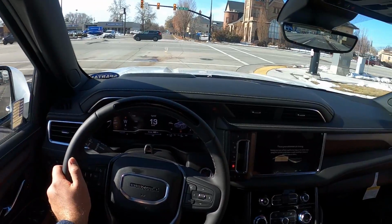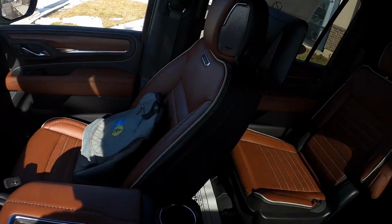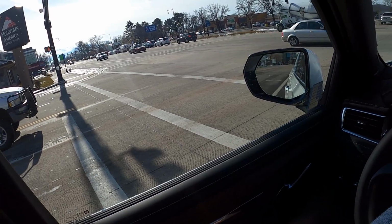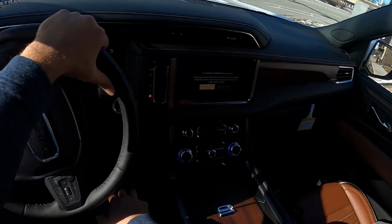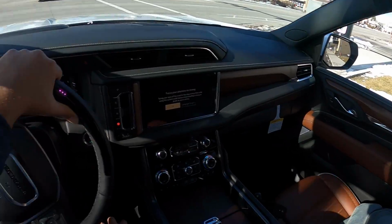Now, aside from that, I'd say that even though this is a big vehicle, the big square windows make visibility solid. So visibility is not a problem whatsoever. And yeah, I like the overall feel of this. I think it's got this big, substantial feel.